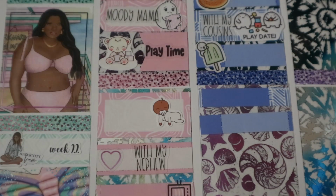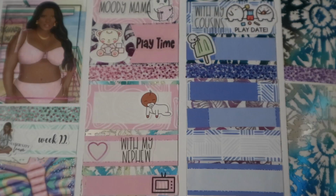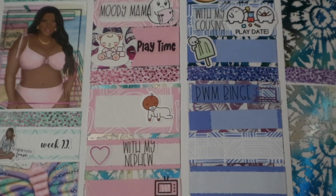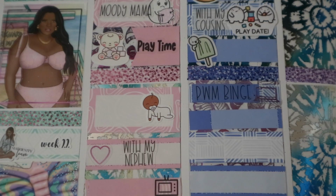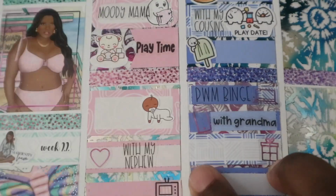Sometimes I cut off the S to note with my cousin, but I sometimes get lazy, so I just left it like this. I then use this ice lolly sticker from What With Love to note that we ate ice lollies, and then Malik had a milk ice lolly, so yeah.